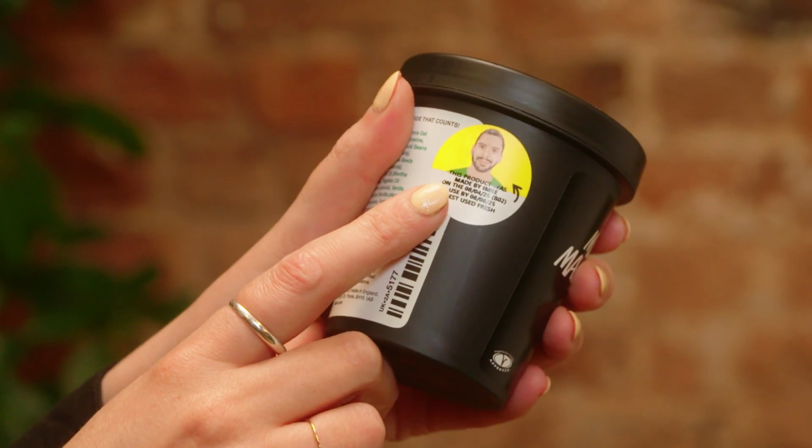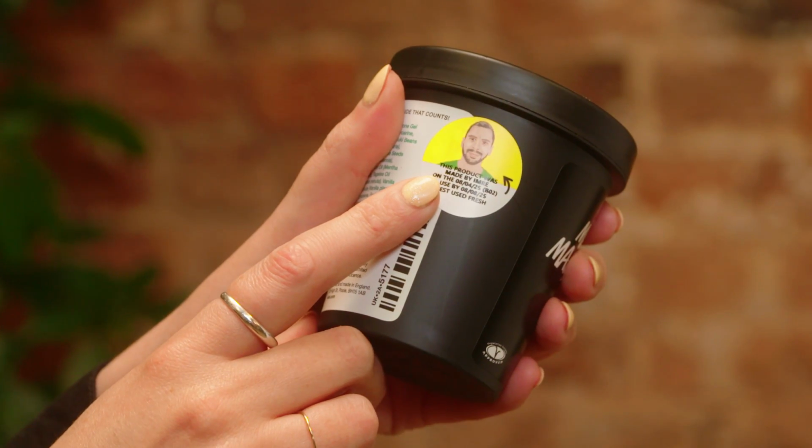These are real people. Fun fact, I am actually trained as a fresh compounder. So back in the day, I used to make the fresh masks and sell them in the shop where I was working. So there's nothing like making up a fresh batch by hand and feeling so proud of it that you're going to put your own face on it. So cheers, Imre.